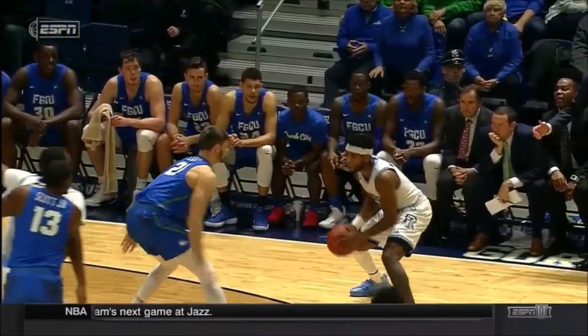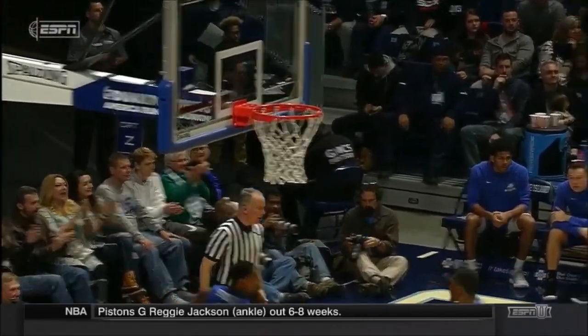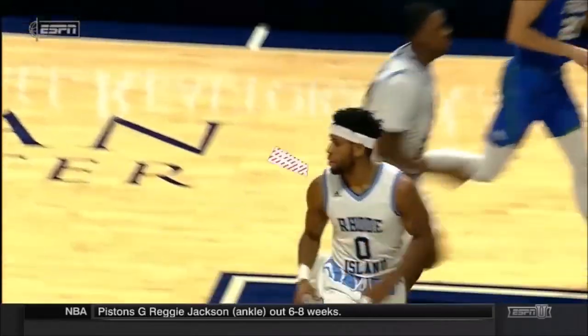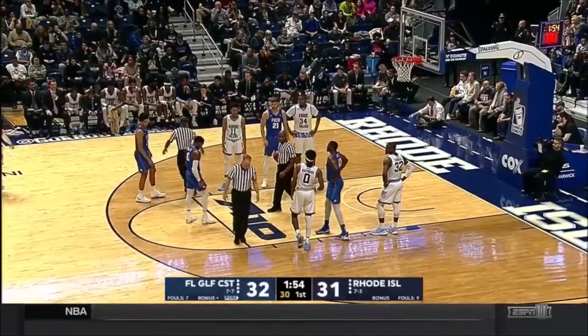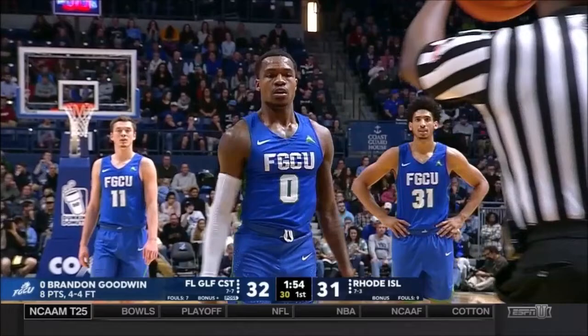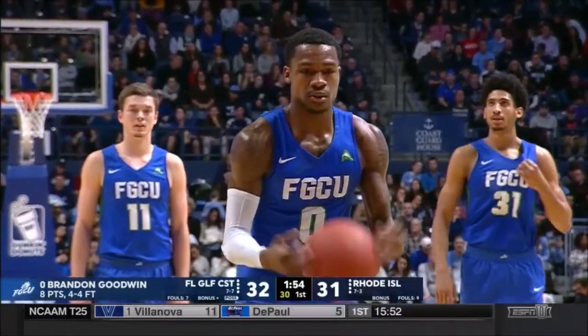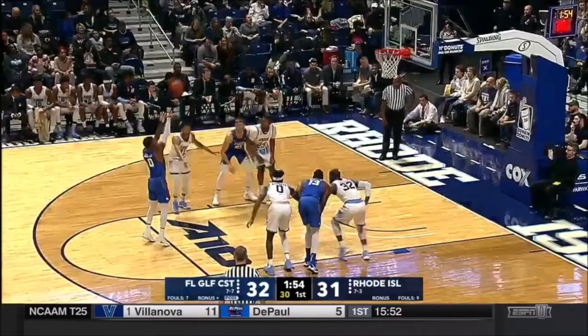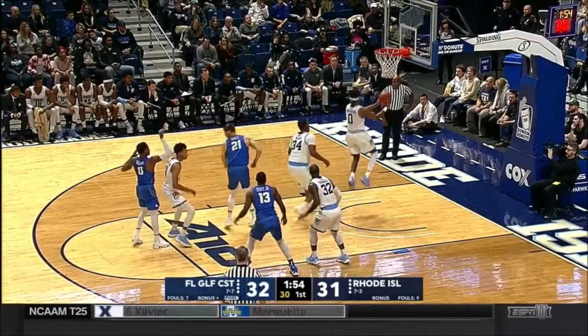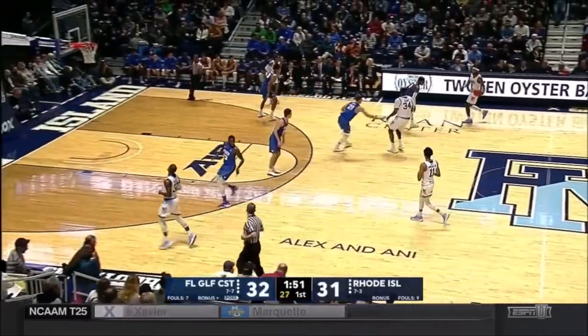What a good back screen by Berry. And there you can see they want you to take the 3. They're challenging you to take the 3. So E.C. says, okay, I'm going to knock this down. And that's part of his pedigree, isn't it, Mark? And that's the reason that Dan Hurley knows that he's got to get Matthews fully integrated into this team. He can do so many things. Along with Terrell, if you've got that pure scorer out there, just a much more dynamic offense.